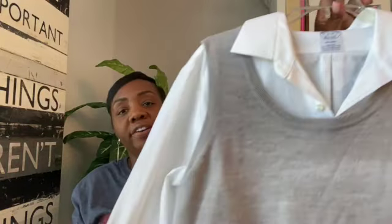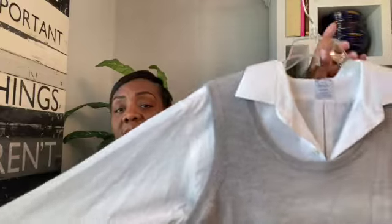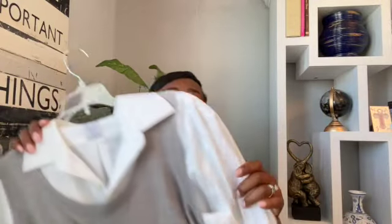The next item is this sweater vest and shirt combo. These did not come together. I just paired them together. This is an all white men's button down. I've said this once and I'll say it a million more times. Don't be afraid to shop the men's section. The men's section has some of the best button down white shirts. And to me, for some reason, their white button downs seem to be a little bit whiter, like brighter is the word I'm looking for, than the women's button down.